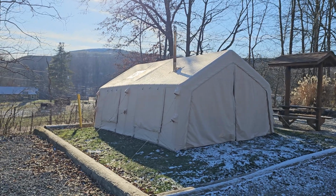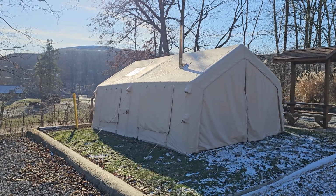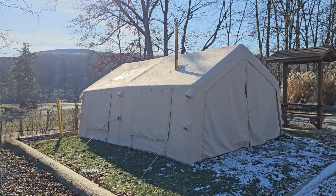So this is my COODY KOALA 7 air tent. We recently did a test with the stove in this air tent down to temperatures of 18 degrees. That's the Campgrounds M hot stove from RBM Outdoors. That's the same place I got this tent. If you haven't seen that video, check it out. I highly recommend this tent and that stove.